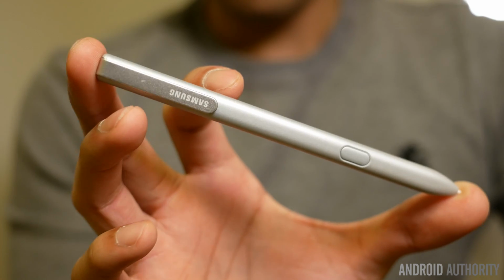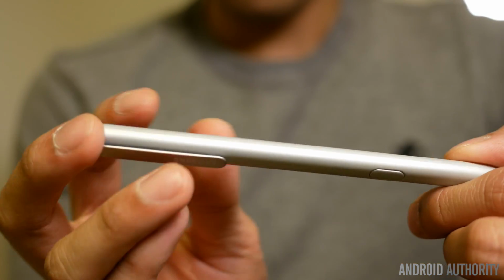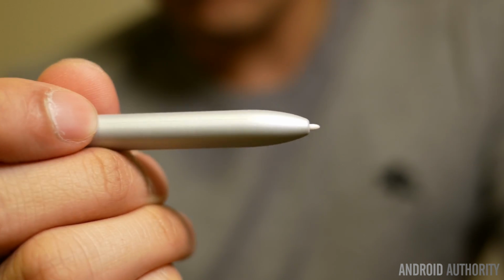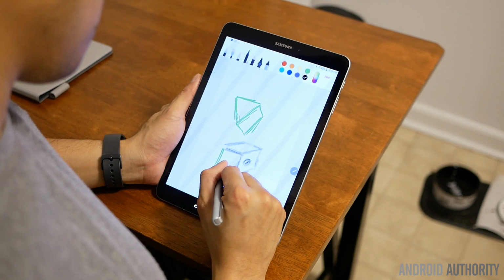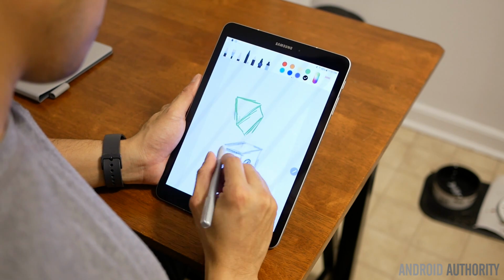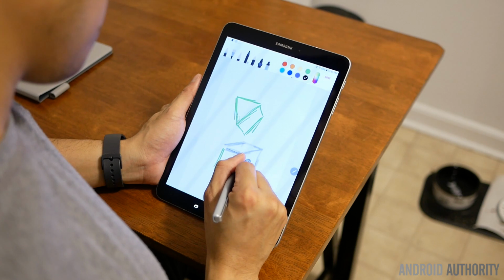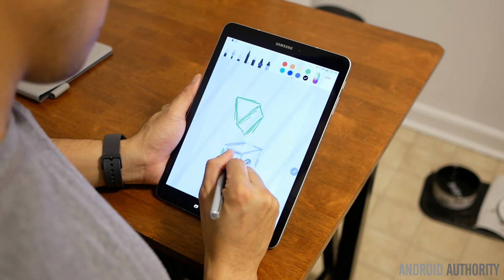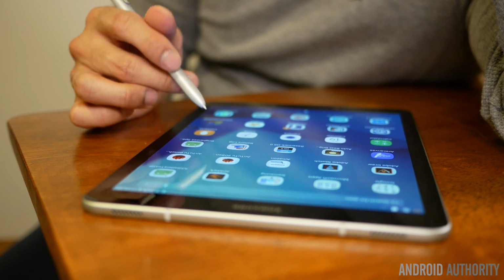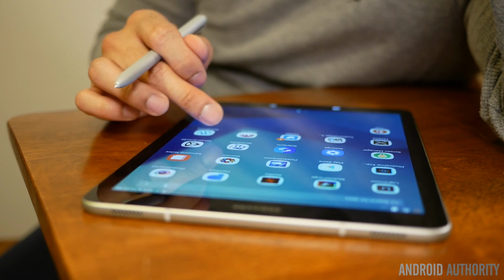Now speaking of the S Pen, we're happy to see that it's included with the purchase. This redesigned S Pen makes it feel like you're using a pencil or a pen, since it's bigger and with more substance. And sure, it's been improved with even more pressure sensitivity, making it perfect for graphics artists and such, but there's no palm rejection feature here, nor can you safely tuck the S Pen into the tablet when you're not using it, which means you'll need to keep an eye on it.